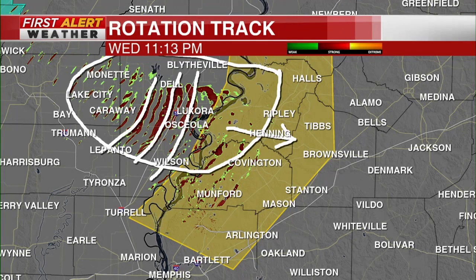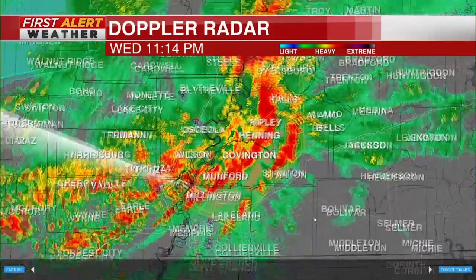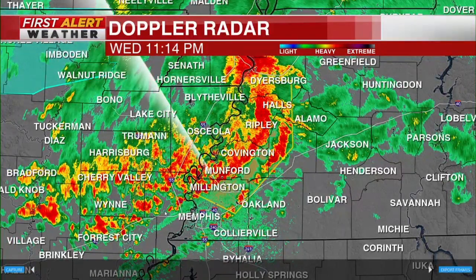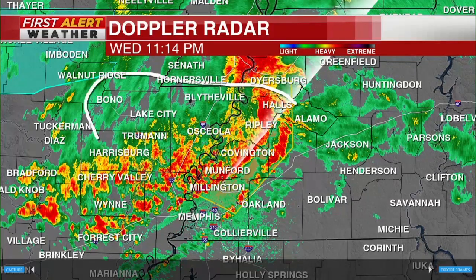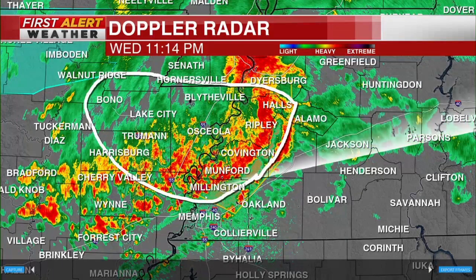The majority of this was confined to Mississippi County. It's kind of skipping portions of Crittenden County, and some of the storms to the west are going to sink to the south, and again, you're eventually going to have some storms roll in. In fact, the storms are already moving into portions of Crittenden County now. So if you look at that track and look at what we see on radar right now, it's a good indication that really the core of the wind, let me circle it one more time, has been confined to this area right here.